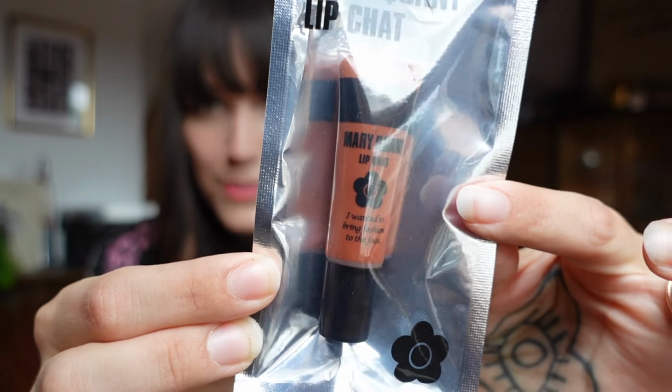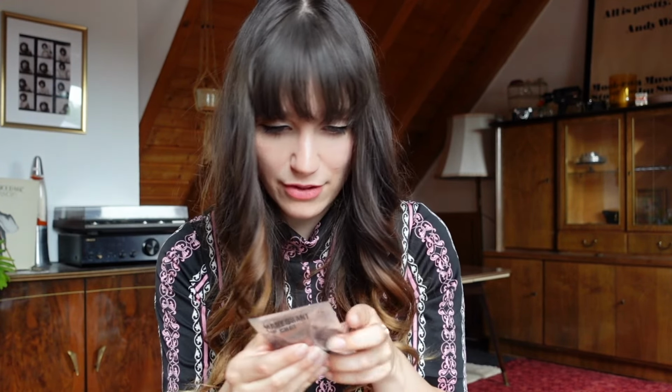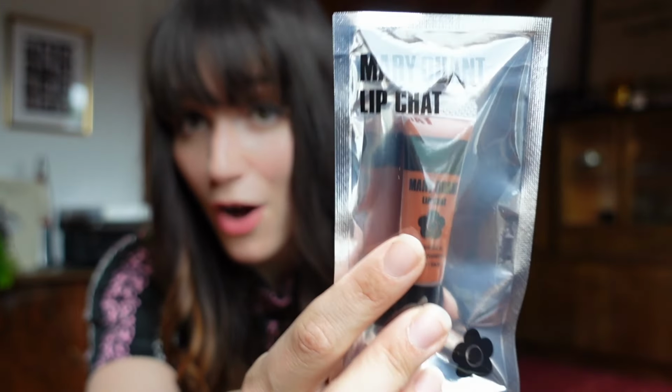It's a little lip chat. I really like the color. That's a cool color. I need to try all of these and do makeup. By applying multiple layers, even with just one color, you can create and enjoy a wide range of different lip looks. Oh, I love that. The packaging is so cute. See, that's what I mean. They still go by the same font, the same kind of branding, which I think is amazing.